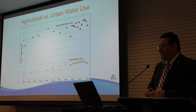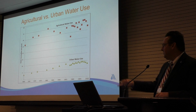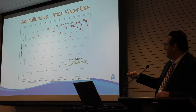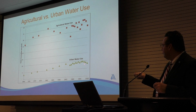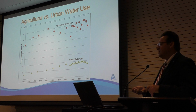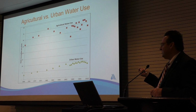So on this graph, and it's a little bit hard to see and it's hard to understand, but it shows the difference between water usage between agricultural and urban, and that's certainly something that Graham referred to earlier. You can see that the residential use, and that's very carefully monitored, has been increasing over time. It's gone down a little bit here at the end of 2010 because of the improvements in fixtures and appliances. But generally speaking, there's been a gradual increase. But you can see the agricultural use is significant.